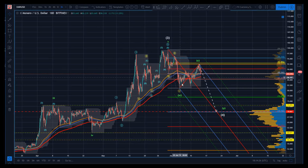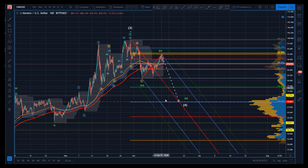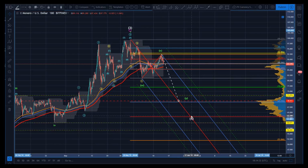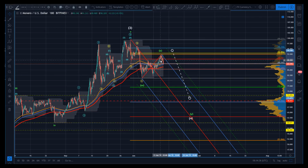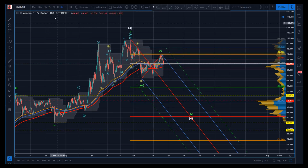All right, so coming down, if this is our X wave, well, we need an ABC to finish this and potentially set us up for the forward. Again, we don't know where that's going to be because we don't have anything here. We just have the very first little, maybe just the 1, 2, and in the 3 of the 1 of the A wave. Right?